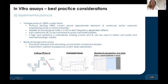Here, for example, you see the CiPA HERG protocol with the repolarizing ramp. This would be an exemplary current response. The HERG current with the maximum here in the ramp, this would be a block. And this is an example of monitoring of a parameter over time, here of course the current amplitude versus time. So the current in control, vehicle control, and full block in the end.